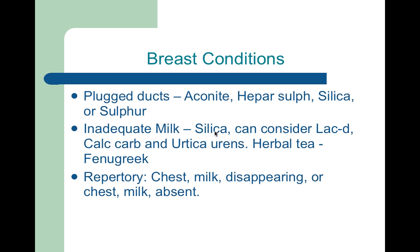Silica is one that's listed. I also consider Lac defloratum. Lac defloratum is skim milk, a homeopathic remedy made from skim milk from the cow, which in a way makes sense because many times in homeopathy, we take the substance that's involved with the pathology to stimulate. Calcarea carbonica, Urtica urens.